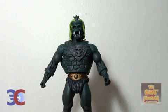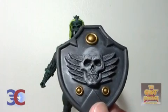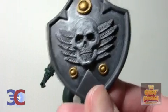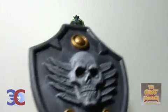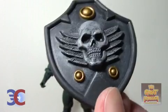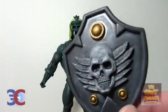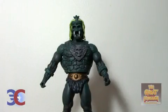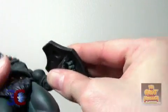Then after the swords there's also one other item, the shield, which has the same skull thing going on like on his chest there, and then there's some bronze things also. Very nice looking shield on the back side, nothing special about that, but this shield on itself looks very good. And there's only one thing to do, to put these on.